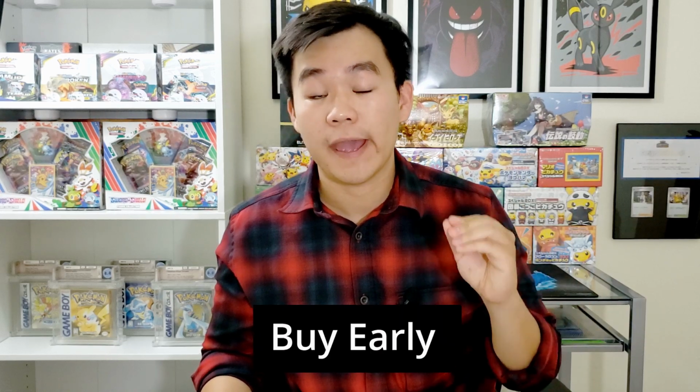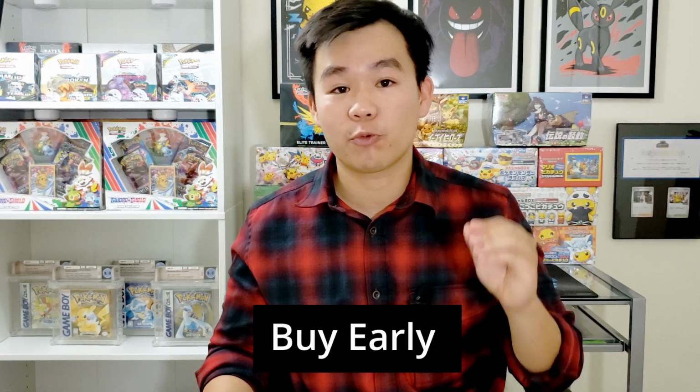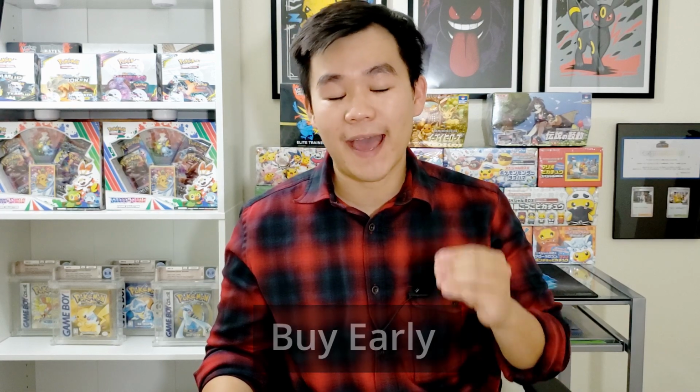My very first tip for collecting Pokemon cards and buying products from Japan is to buy early. And I don't mean buy products on release. You don't have to be that smooth. In fact, most Pokemon card products from Japan are actually a little bit more expensive on day one. If you're willing to just be a little bit more patient, you can buy stuff for significantly cheaper. And when am I talking about early? I really mean 6 to 12 months after a product is released.